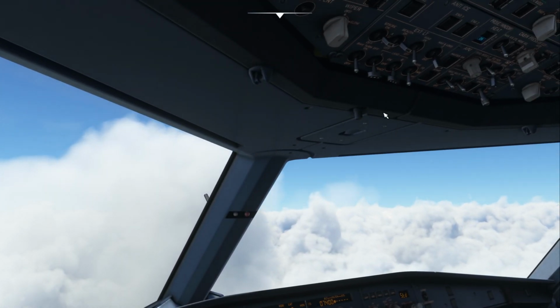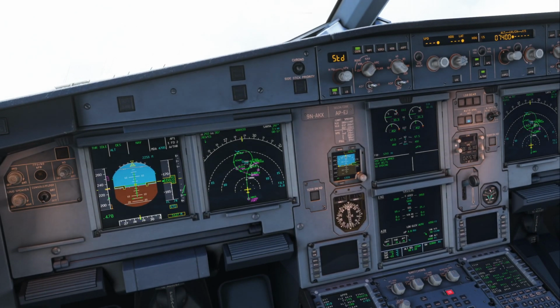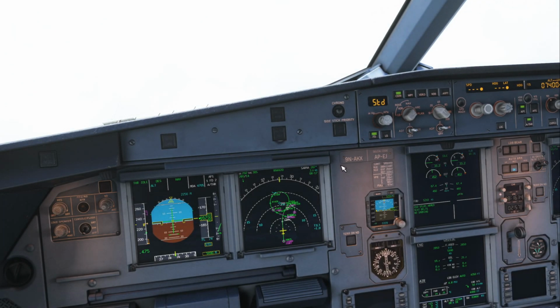Seatbelt signs are going to go on now as we're entering the cloud and bumps potentially. I'm also going to put this to dim cabin lighting.